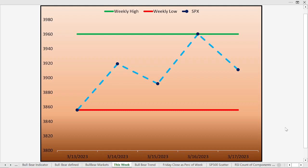Welcome back. As we wrap up the trading for this week, we see the S&P 500 shown in the blue line here, closing right in the middle of the range for the week. The red line represents the low of this week's trading range. The green line is the high.